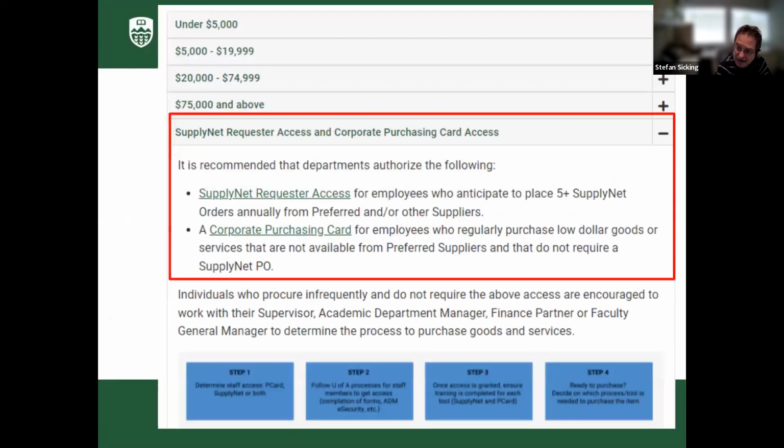We also have another section that relates to SupplyNet requester access and corporate purchasing card access. We recommend that departments look at their employees, and if you have an employee who anticipates placing 5 or more orders in SupplyNet per year, they should get the requester access. You can click on the link on the website, and it'll take you to a page that tells you how to do that. From a corporate purchasing card perspective, employees who regularly purchase low-dollar goods or services that are not available from a preferred supplier and don't require a PO should have a corporate purchasing card. As I mentioned, we have about 4,000 SupplyNet requesters and about 1,800 corporate card holders today.